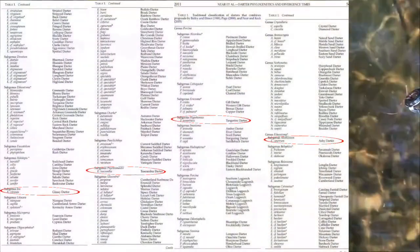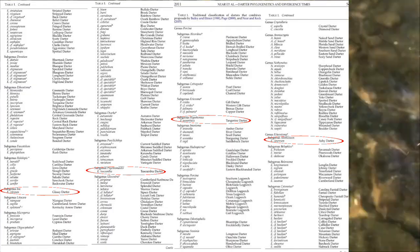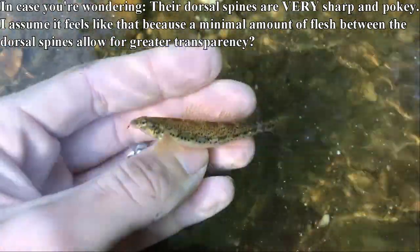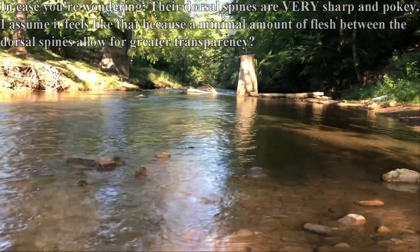But yeah, out of the over 200 species of darters, there's only 4 of them that are monotypic subgenera. This is one of them. Ooh, probably the most unique species in Virginia. Also, their spawning habitat is really weird. Of course, they prefer to live in shifting sand habitat like that, but they spawn in swift rocky habitat like that.